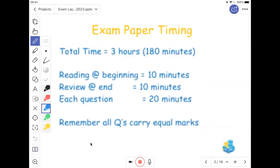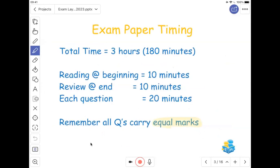So if we look at the timing of the Leaving Cert Chemistry exam paper, you have 3 hours to complete your paper, which is 180 minutes. If we break that down, that gives you around 10 minutes at the start to read through the paper and pick your questions. And this is really, really important because number one, it will help you pick your questions, but it will help settle you.